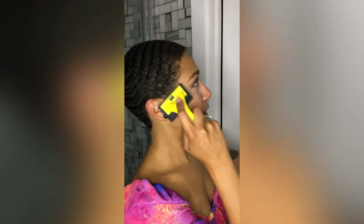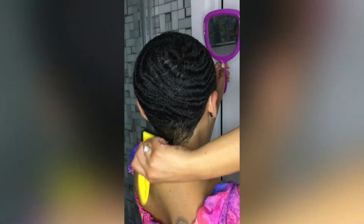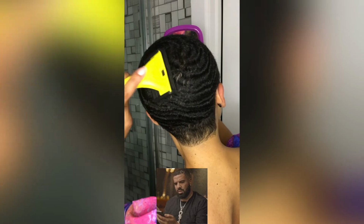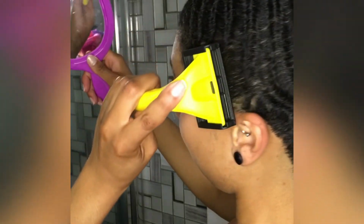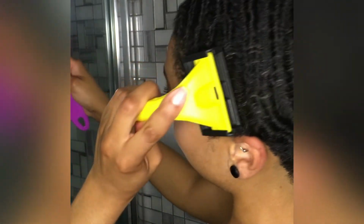Okay. So literally you just take it and simply brush or comb as you normally would with the same angles that you normally hit. And I love how it literally separates the hairs. You can see what it's doing as I'm combing. It definitely takes some getting used to, but once you do, it's literally so comforting and it feels really good on your wrist too. But yeah, so that's pretty much what it is.